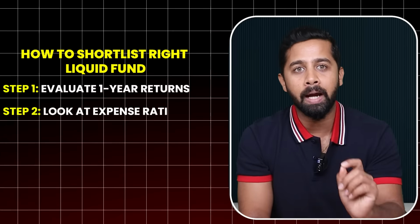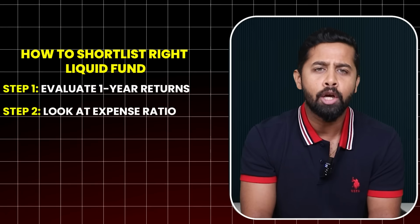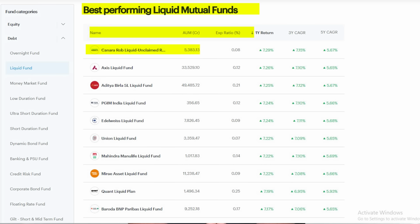Then step 2 is to look at the expense ratio. Expense ratio is the fee charged to manage your funds. So try to identify funds with a lower expense ratio. For instance, Canara Robeco has an expense ratio of 0.08, then Axis liquid fund has an expense ratio of 0.12. Aditya Birla expense ratio is on the higher side at 0.21.